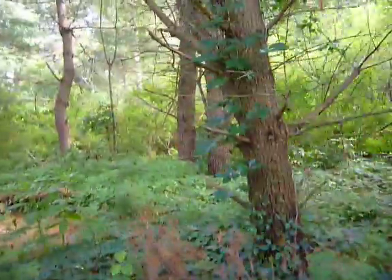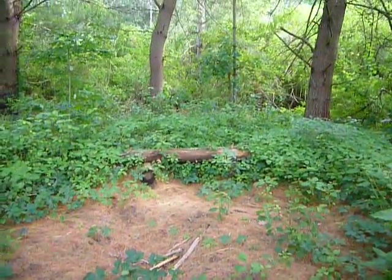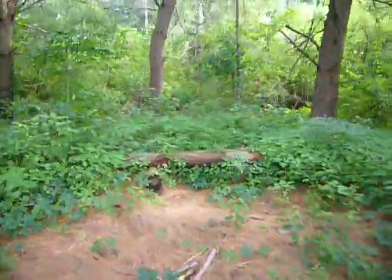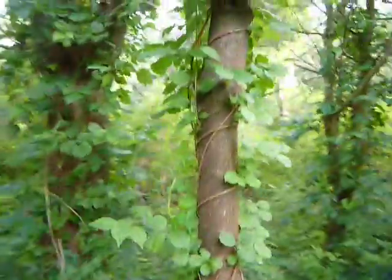A lot of nice pine trees and bed of pine needles, as you can see. A little circle here with a bench. Look how these vines go up some of these trees.